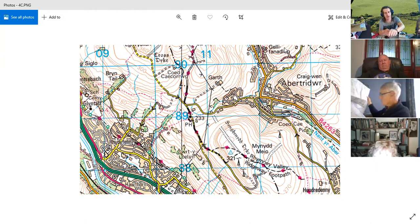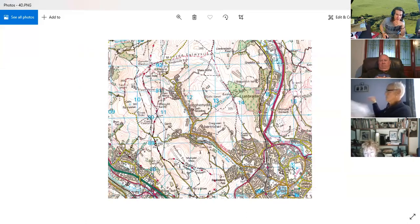The humps and bumps of the dike are actually used by motocross bike riders, and they're causing excessive damage to this type of landscape because they're ready-made dikes. So they just go up and down, back down, up and down. So this is what we're seeing. This is a scheduled protected ancient monument, like Offa's Dyke as well.